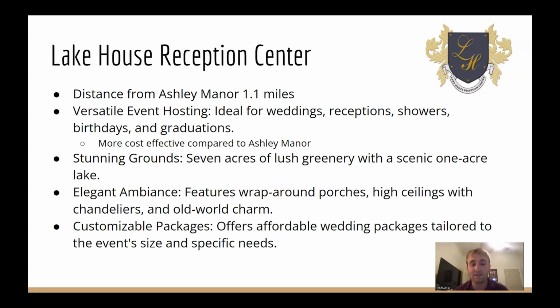It has 7 luscious acres of greenery with a scenic 1-acre lake. It has wraparound porches, high ceilings with chandeliers, with an old world charm similar to Ashley Manor. It does offer more of a customizable package compared to Ashley Manor because their packages go from very cheap to more expensive. Next slide, please.